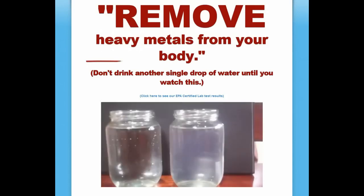Alright, so in this video I want to show you exactly how this works and what happens when you put this in your tap water or in dirty water, what you can expect. It's quite miraculous.